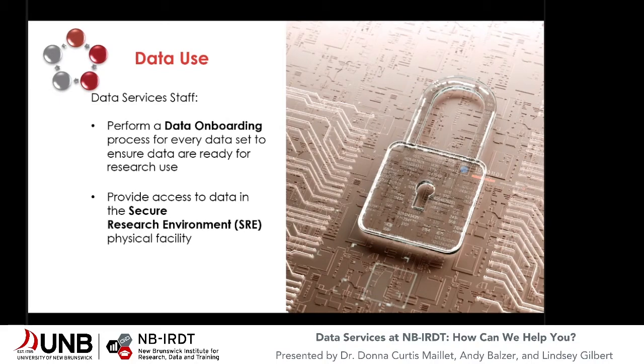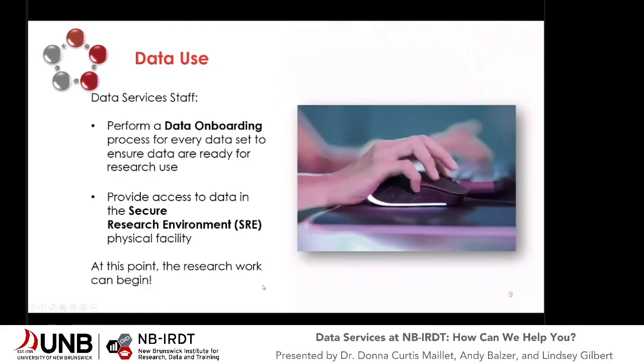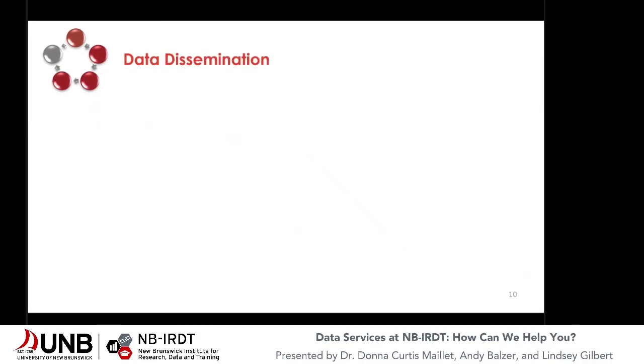Once an approved user has gone through the data access request process, they will receive access to the secure research environment where they can access the data requested in the data access request. Donna mentioned this earlier in the presentation, but we define the secure research environment as the physical space where approved users can access data while ensuring privacy. At this point, the research work can begin. Logan and Preston have recently been approved to begin work in the secure research environment. It's an exciting time for them.